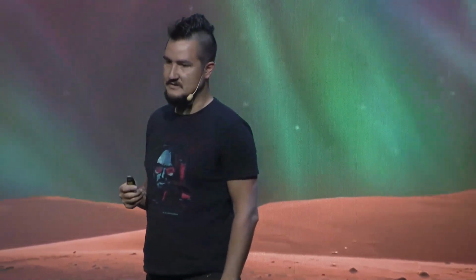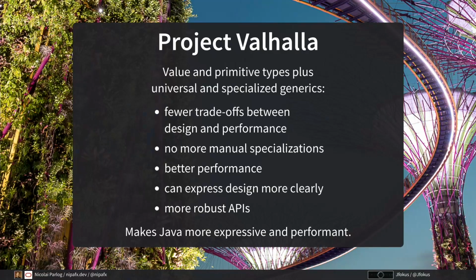Less maintenance means a little faster pace. So overall, Project Valhalla introduces value and primitive types, plus universal and specialized generics, to give you overall fewer trade-offs between performance and design. You can write the code that you want to write for readability and still get good performance out of that. You don't need manual specializations. That was my Slack.